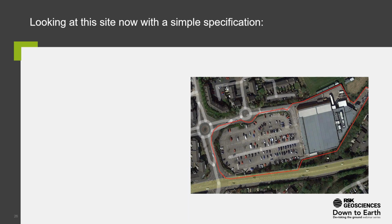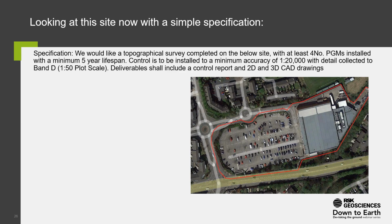So if we look at this site again, but now we'll look at it with a simple specification that I've written. So the specification would read as, we would like a topographical survey completed on the site below with at least 4 number PGMs installed with a minimum 5-year lifespan. Control is to be installed to a minimum accuracy of 1 in 20,000 with detail collected to band D accuracy. Deliverables should include a control report and 2D and 3D CAD drawings. So not a huge amount of work, but a very small written specification here.